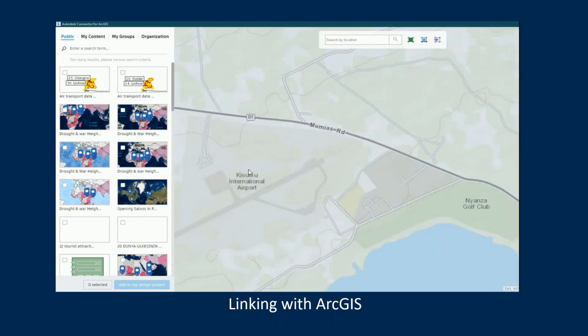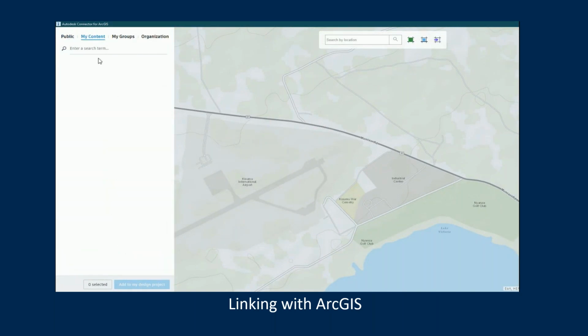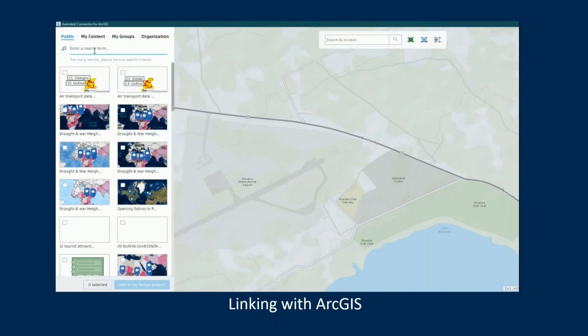And you can see it has picked up the area that we are looking at, and we can now go and link in the data. So if you had any private content that you created, it will be under your My Content tab. If you're part of a group that had content, you'll also have it, or same with the organization. Or if you are lucky, you can leverage public data, and if there is accurate data and it's freely available to you, you can incorporate that into your design.